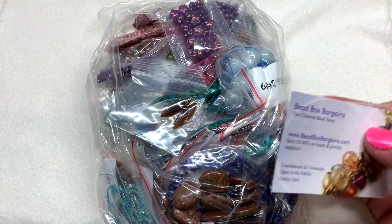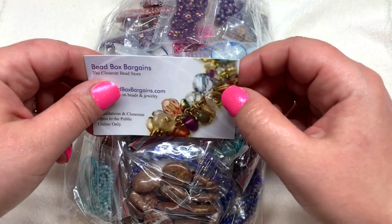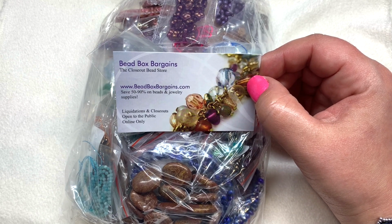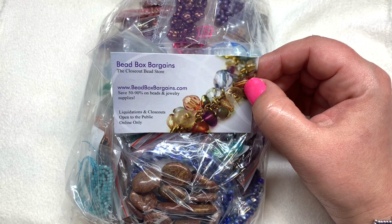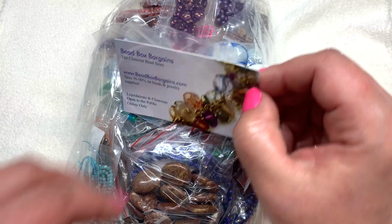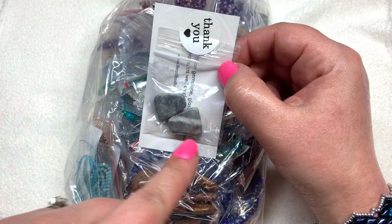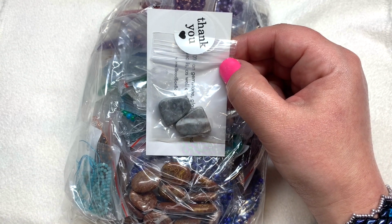So there's all kinds of jewelry glass goodies and gemstone beads in particular. I'm not sure I picked up any findings this time around, but they have a great selection of findings and chain also. And there's a look at their card, and typically they send a free gift along with your purchase. So I have a couple of gemstone focal beads here, always appreciated. And now let's take a look at everything close up one at a time. So I'm going to get organized and I'll be right back.